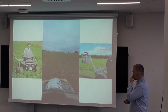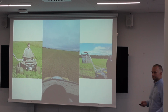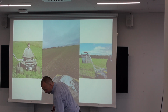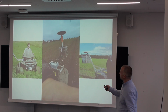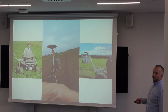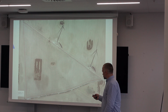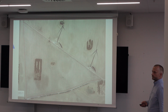Let's go for a ride. This is how it looks when I'm driving. Oh, that's microphone. That's me with a lot of wind. You can see the camera. And there's also the small one behind that one, so we're collecting the two cameras. And then we get kind of this. You can see all the small dots. That's where we collected images for 19 hectares.